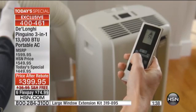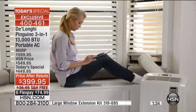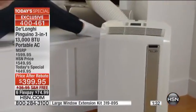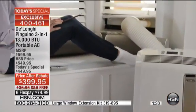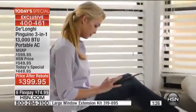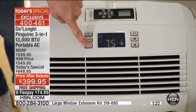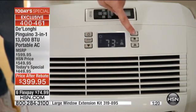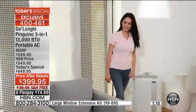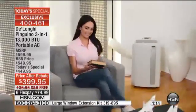So I'm looking forward to getting rid of all of the window units that I have that I use with the screwdriver and the screw. Oh, how funny. Jermaine, which color did you choose? I got the gray. Jermaine, are you impressed with the price tonight? I'm impressed with the price. I'm just impressed with HSN, period. I love HSN. Well, that's very kind of you to say so. It takes an army of people to make this happen, so we're so grateful that you said it.